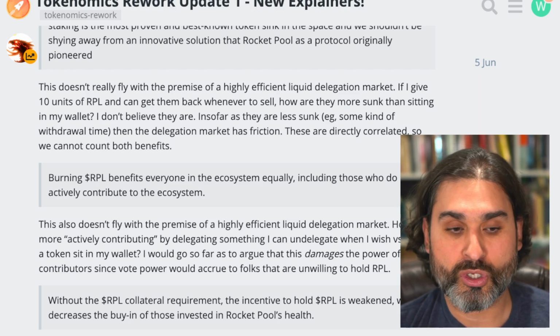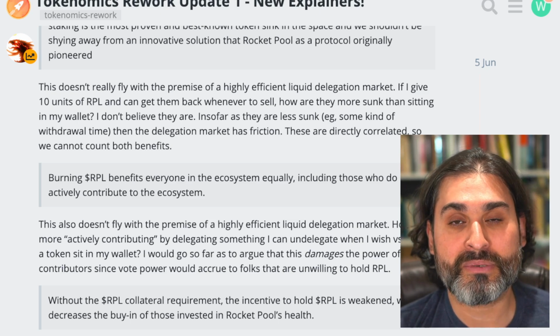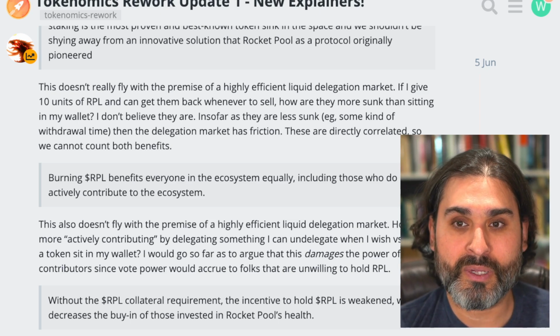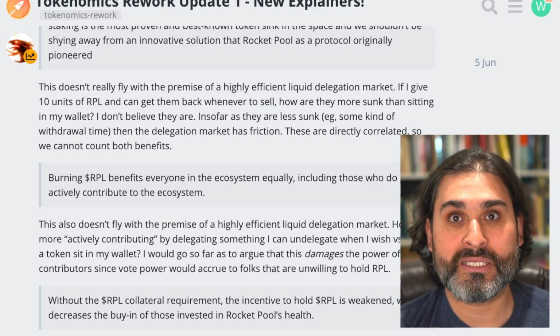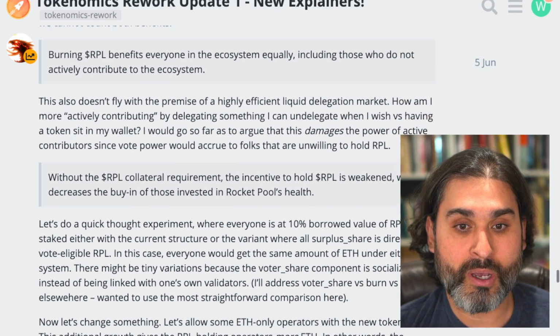If a protocol was going to go down by 10% and it burned 2%, then it would only go down by 8% instead. If it was going to go up by 10% and it burned 2%, then it would go up by 12%. It's how it kind of dampens the downside volatility and boosts the upside volatility potentially.